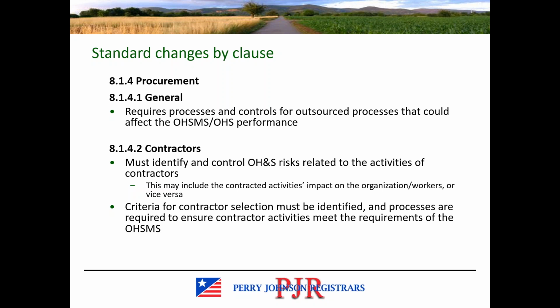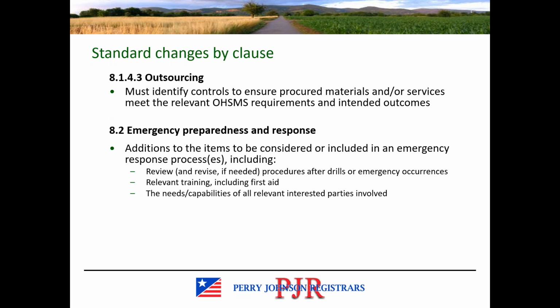It also requires that there be criteria for contractor selection identified within the management system, and for the organization to have processes in place to ensure that the contractor activities meet the requirements of the management system. So again, just because the work is outsourced or a contractor is utilized doesn't mean that the requirements of the management system are not still very relevant. And those requirements are summarized in the outsourcing clause here.